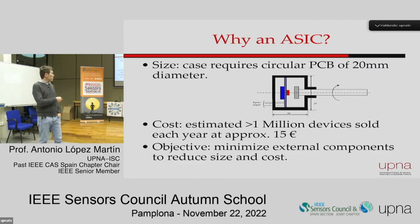So what is the main problem here? The main problem is that inside the potentiometer, you have a PCB of 20 millimeters. It's only this size. So it's very complicated to implement complex hardware in 2 centimeters. So the only option you have is to fabricate a chip that contains all the electronics. Otherwise, it's not possible with commercial components to place all the electronic components you need in this small size. So the requirement is for doing a chip, an ASIC, in order to implement the electronics for the sensor interface.